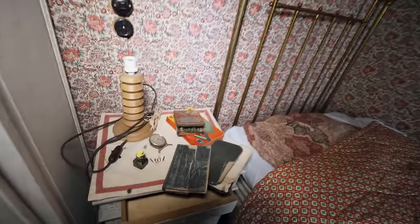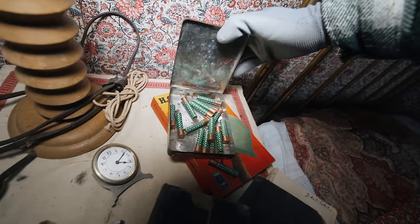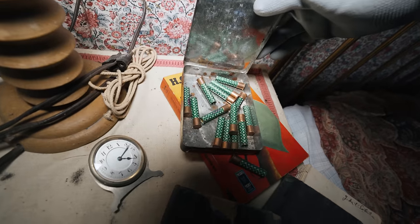Beautiful iron bed. Those are even some 9mm bullets. What the heck?